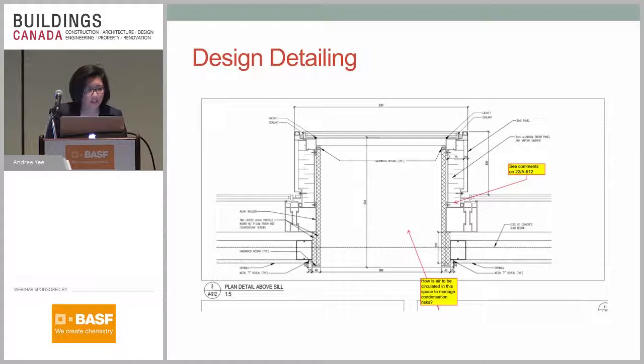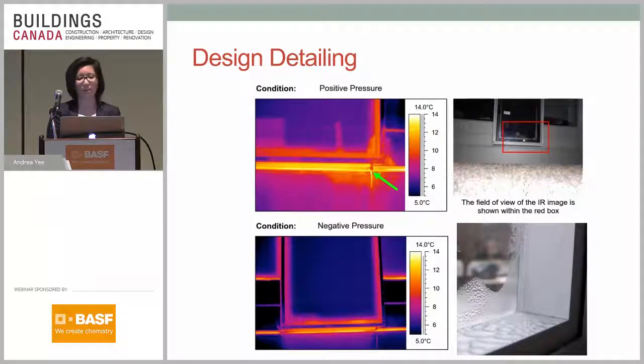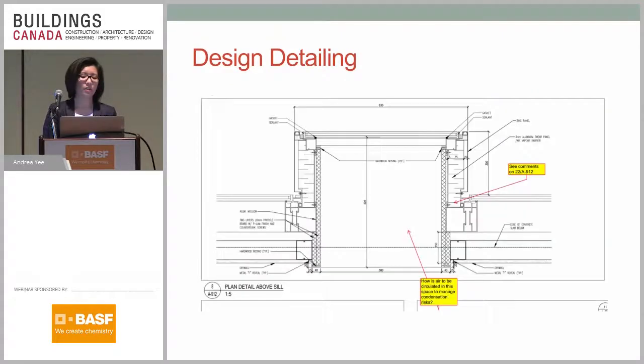And this is a detail of a bump out of a window that we saw for a project. We weren't engaged in the design process, but the building owners or constructors had noted that there was some condensation on the windows. And when we looked back at the drawings, we noted that there were things that hadn't been fully considered during the design.